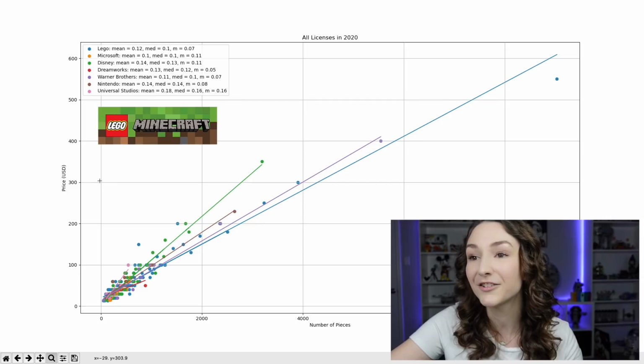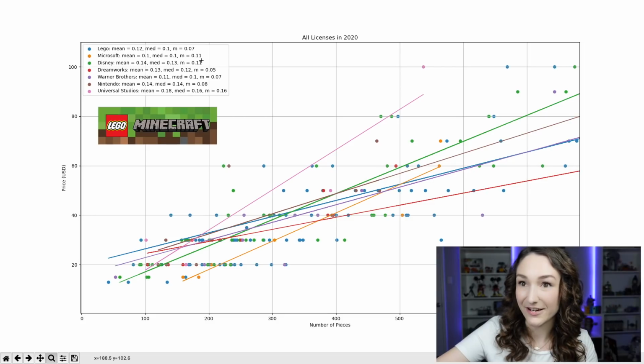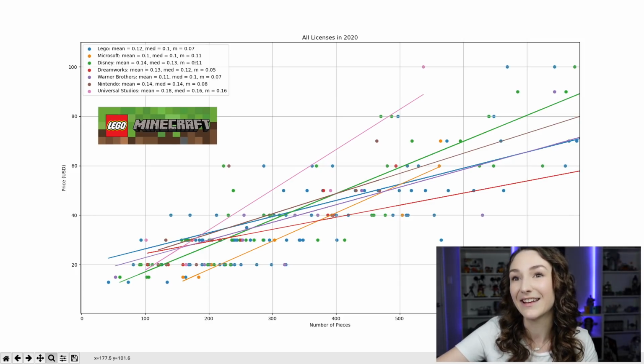Anyways, let's move on to Microsoft and let's zoom in a little bit here so we can actually see what we're looking at. All right, so for Microsoft, it's in the orange here, and the mean price per piece is 10 cents, the median's 10 cents, and the slope is 11 cents. So that tells me that there's not really any outliers here. That means the average is just about 10 cents, which is very fair. That is a very fairly priced Lego set. That Minecraft stuff, it's a pretty good price.